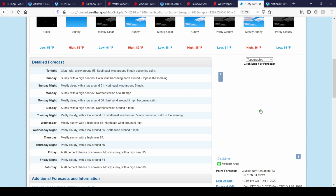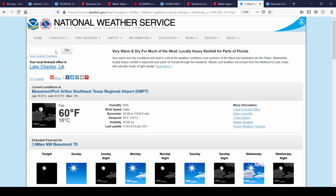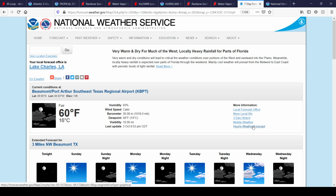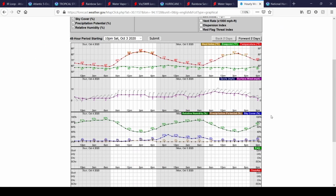You even have another map here. You can change all the different stuff above here, and you can move this around throughout the country and find out where you live, or you could either do it this way and put in a zip code or the nearest city or town name near you. Put that in, and it'll give you the latest forecast for your area. And then they also have an hourly weather forecast here too, so you can plan your day out hour by hour as the day goes on.